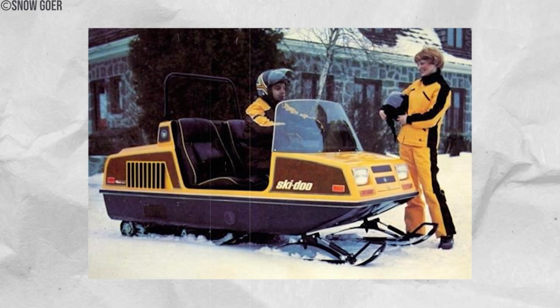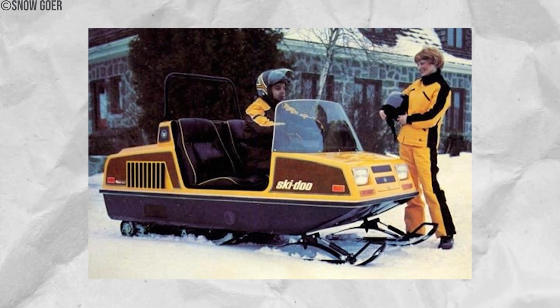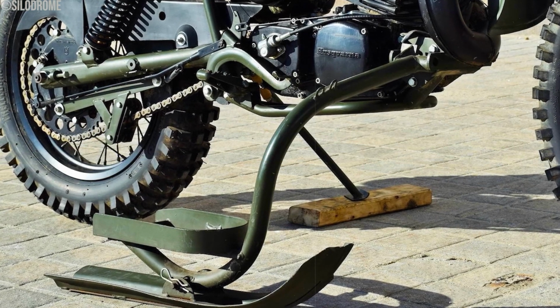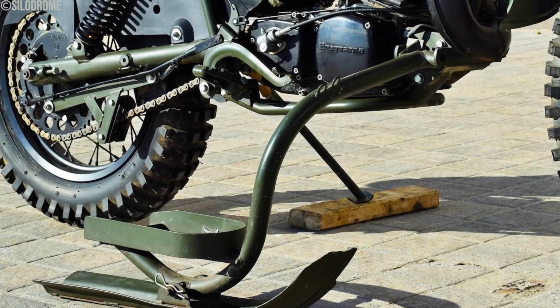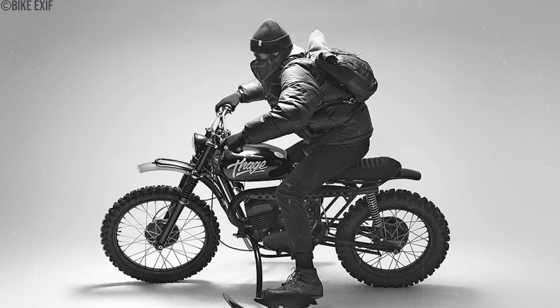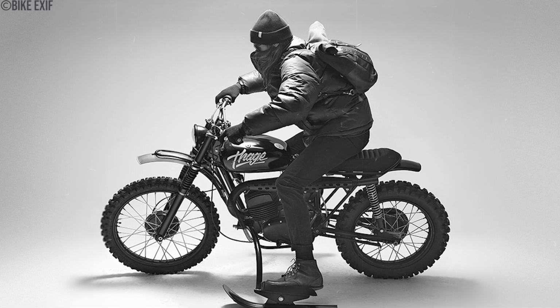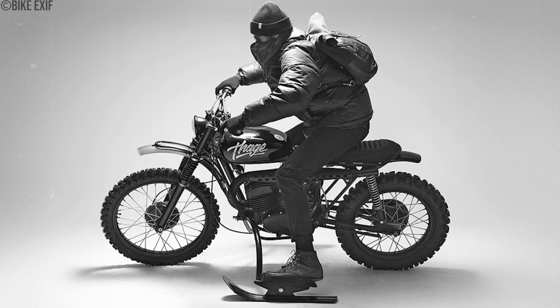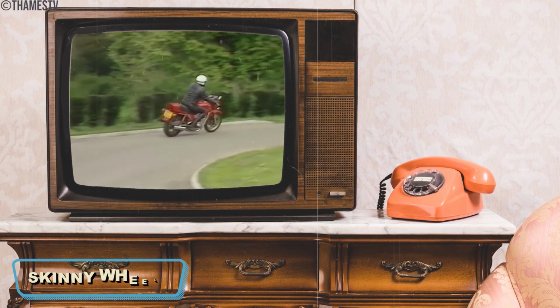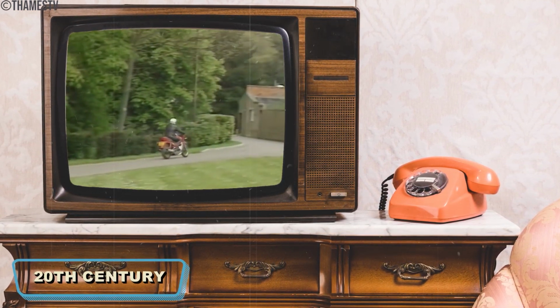The development of more effective winter transportation methods, such as snowmobiles, and the recognition of the inherent dangers of motorcycle skis led to their decline. Riders and manufacturers realized that the risks far outweighed the benefits, leading to the discontinuation of this feature in favor of safer alternatives. Skinny wheels were common on early motorcycles, especially in the first half of the 20th century.